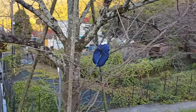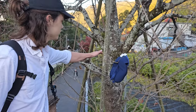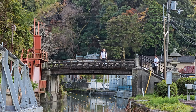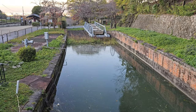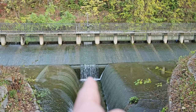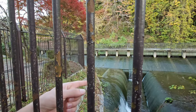Dang. Christian said the tree has a sore neck. Poor thing. Christian, you went... Believe it or not, actually that's water. It may not look like it, but it is. And the green stuff there. Yeah. Midori.